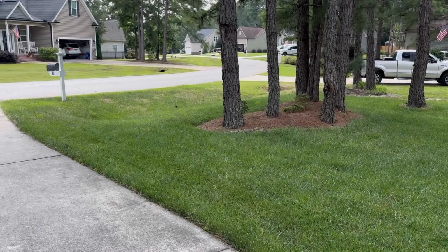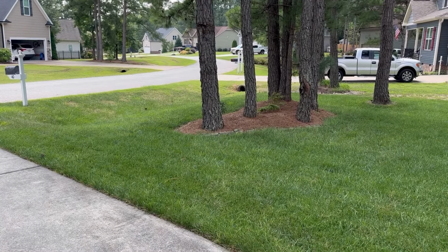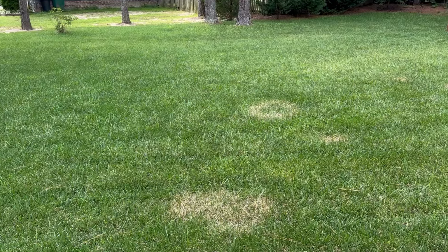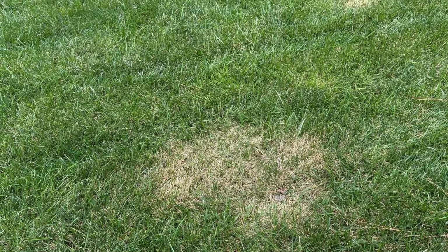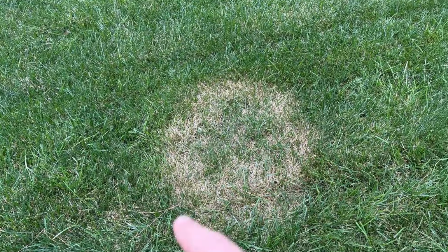Before we get into the video, I came over to Mom and Dad's. There's an open house we're about to go look at. And as you see, it's looking pretty good, but Mom said, I think we have a fungus. And this is textbook, what was I telling her? Brown patch, yeah. You see the patch right here and patch right here, but that's clearly brown patch because you've got the green in the middle and you can see the circle.